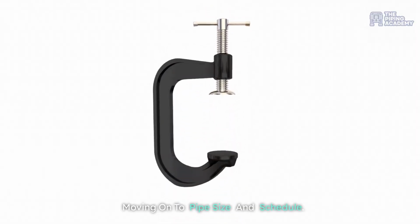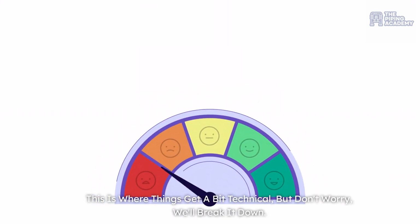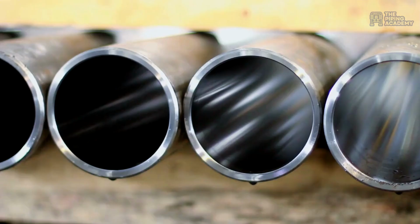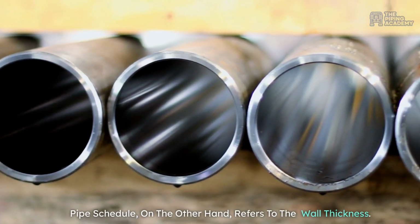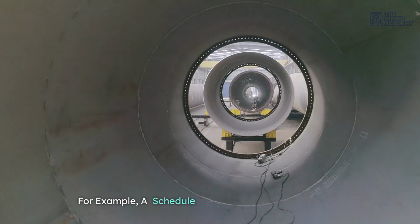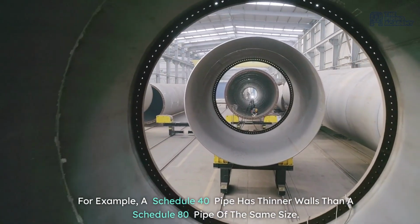Moving on to pipe size and schedule. This is where things get a bit technical, but don't worry, we'll break it down. Pipe size refers to the nominal diameter of the pipe. Pipe schedule, on the other hand, refers to the wall thickness. The higher the schedule number, the thicker the wall. For example, a Schedule 40 pipe has thinner walls than a Schedule 80 pipe of the same size.